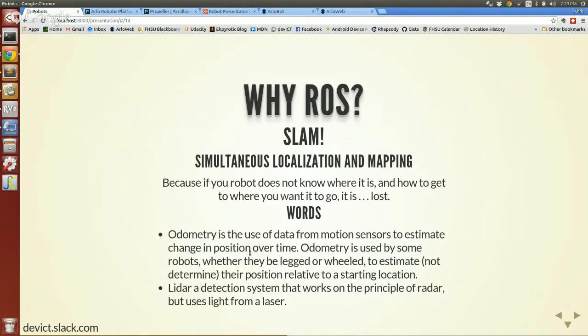And the other word we've talked about is LIDAR. It's a term used a lot. A LIDAR is a detection system that works on the principle of radar, but uses light from a laser. So really they're sending out a laser beam and reading the response.